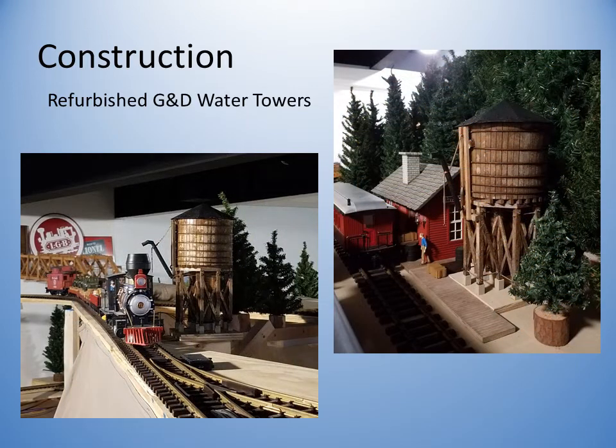Once the towers were repaired and placed on new footings, the first was installed along the Valley Division in Bath. The second was located on the Mountain Division, near Andrews Mine.